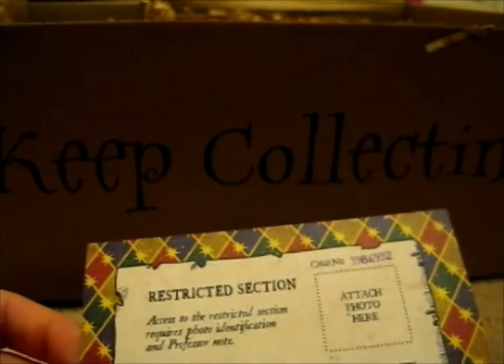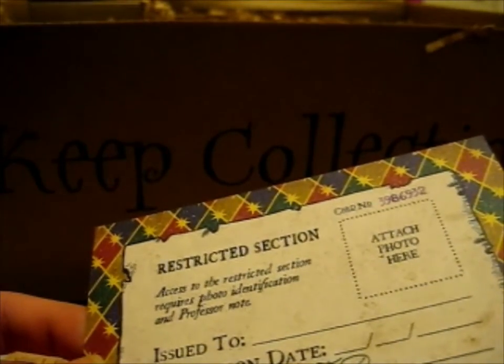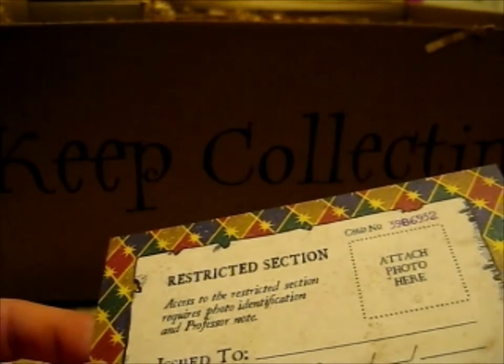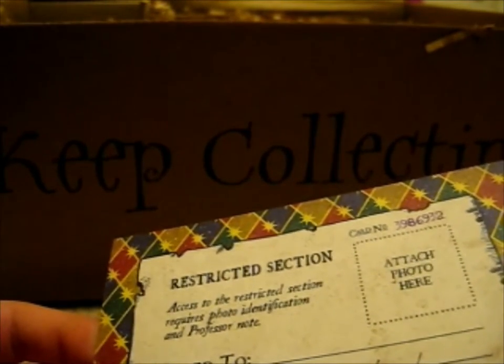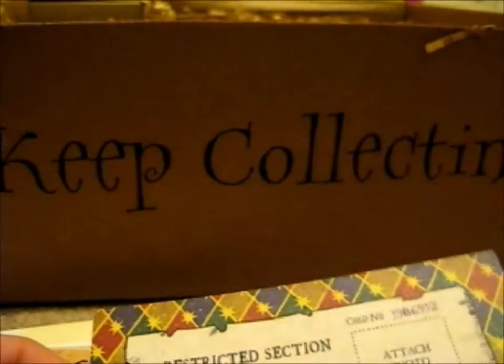Very lovely. Here we have the card number. I don't know if all the card numbers are the same or not. I have no idea. But, restricted section, attached photo here. Access to the restricted section requires photo identification and professor note. Validated by IP? Does it say IP? I don't know. Or is it L? I can't tell, but it's definitely a P, that one. Yeah, a customized one, which you can add your photo to.